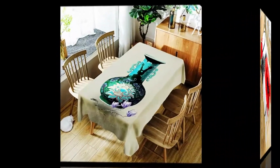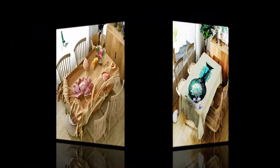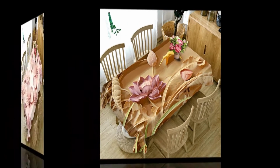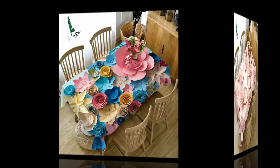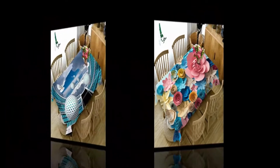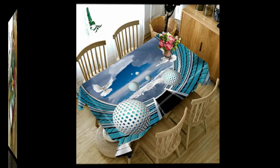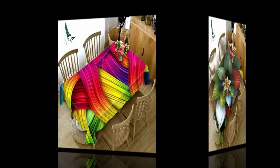Today I bring to you beautiful 3D table covers or tablecloths. These mesmerizing prints and designs left me spellbound. They come in all kinds of prints, flowering prints, animal prints, geometric prints, etc. They are so colorful, so good. Some table covers are in polyester, some are in cotton fabric. I just love them. I'm sure you like them too.